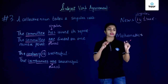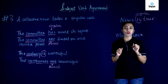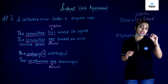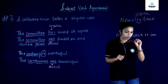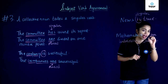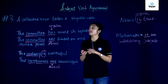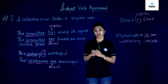Let's come to mathematics. So, mathematics is also singular in meaning and therefore if I have to make a sentence with it, I would say mathematics is an interesting subject. So, if you all see here, I have used is with mathematics because mathematics is singular in nature and it takes a singular verb. So, this was our third rule pertaining to collective nouns. Let's move on to our fourth rule.